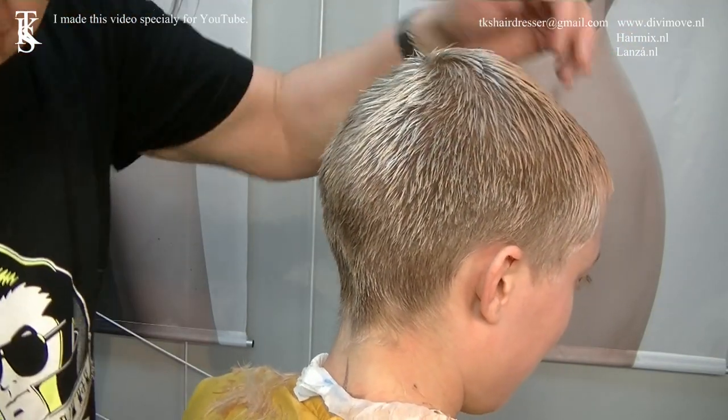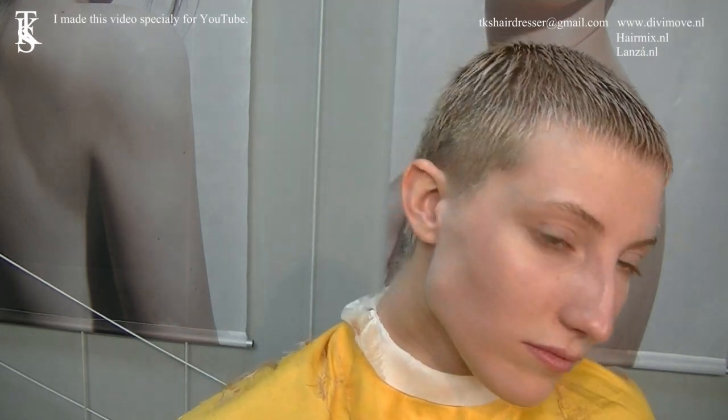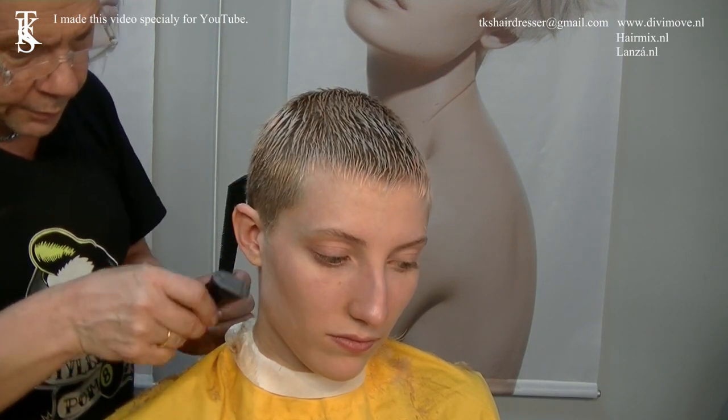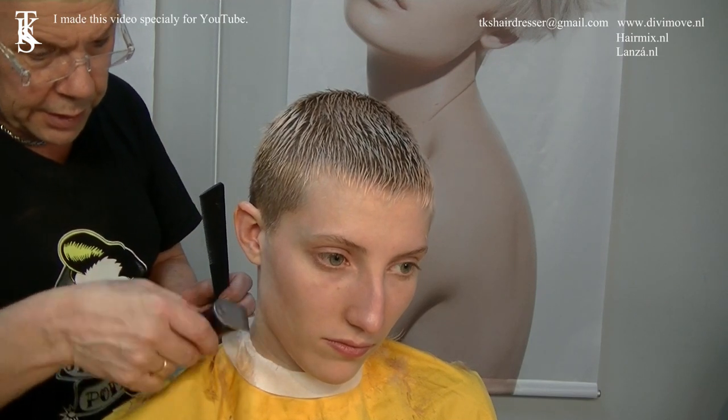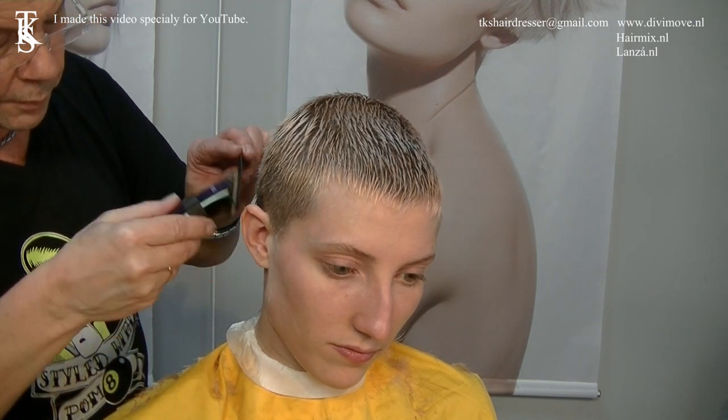Now, so far, this hairstyle is ready. So I just clean up the contours and then this is ready. I'll show you this first. With a fine comb, I clean the contour line, which I do with my small clipper, because it makes life a lot easier for me as a hairdresser. I clean up the contour line and the nape lines that are not clean. Also with a clipper it's easier to go around the ears.